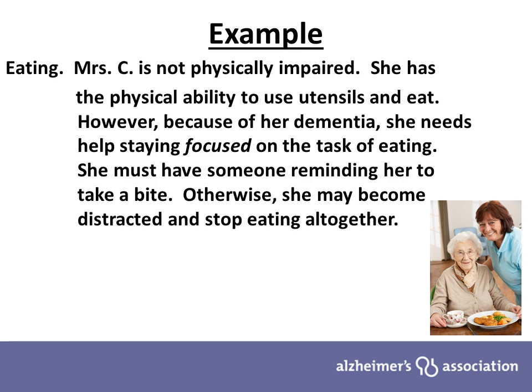Mrs. C is not physically impaired. She has the physical ability to use utensils and eat, but because of her dementia, she needs help staying focused on the task of eating. She has to have someone reminding her to take a bite. Otherwise, she can become distracted and stop eating altogether. So we need to consider her cognitive impairment and how much cueing or prompting she needs when we're scoring the DON.